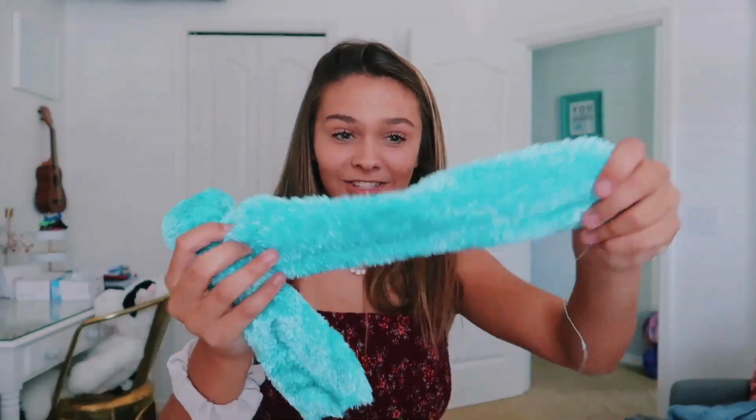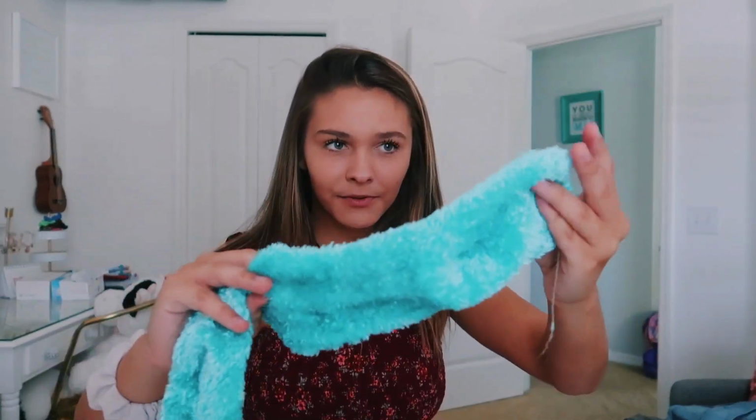One that I have are these just really cute blue ones. They're very simple, and I like socks like that. They're just not so decorative, because I like to wear them with my Birks, like when we're traveling, especially on planes.